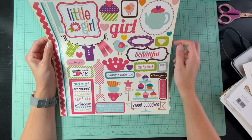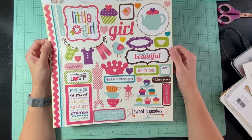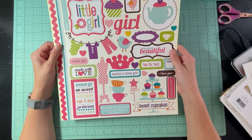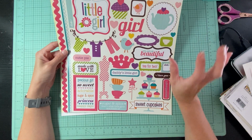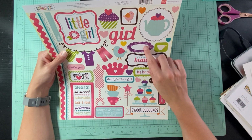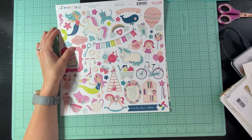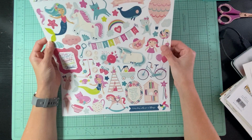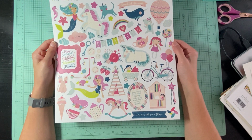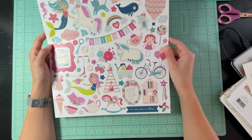So this one right here, Little Girl, I actually had this whole collection and used it. Back in June, I think I just finished a layout with it. So it's kind of funny that I got this back again. So this is from 2010. That's crazy. Imagine that. So I think I have this collection as well. This is from 2018. So this is like the boy or the girl theme to the Imagine That for the Boy.